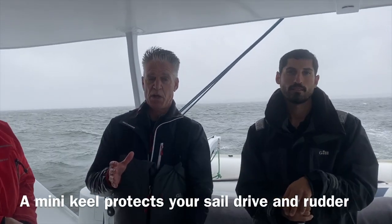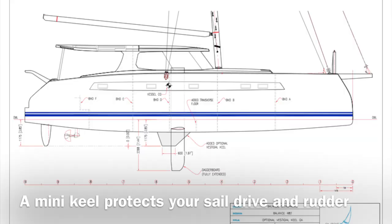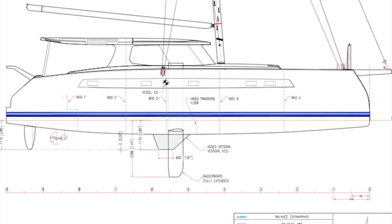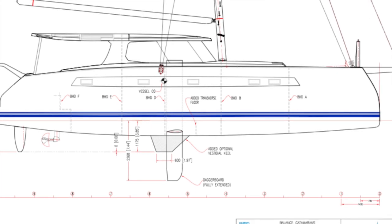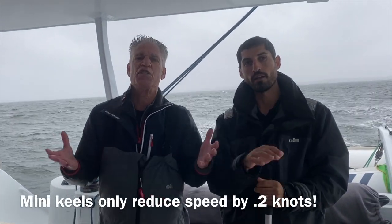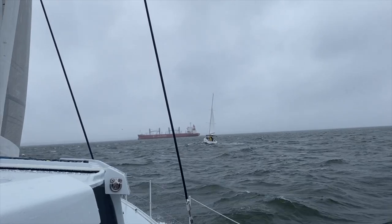But the pollers are quite detailed. I also had them do a poller where we had a dagger board with a small protective mini keel, so that if people wanted to add a mini keel to their boat to add protection to their sail drives and their rudders, they could, to show them the performance difference. What was the loss of this? 0.2 knots on all points of sail. It's not very much.